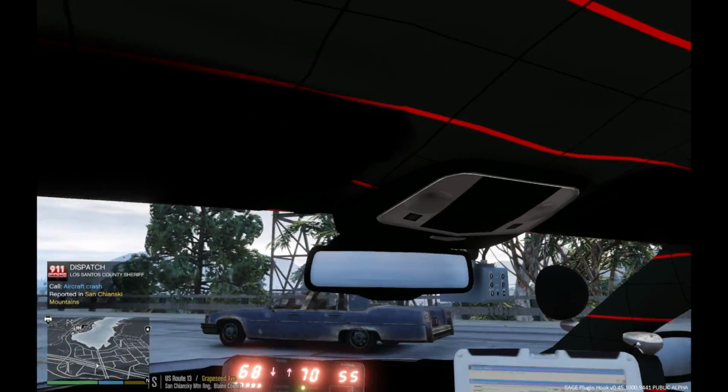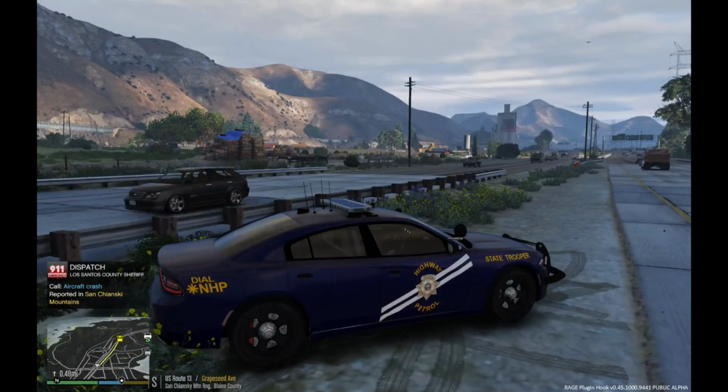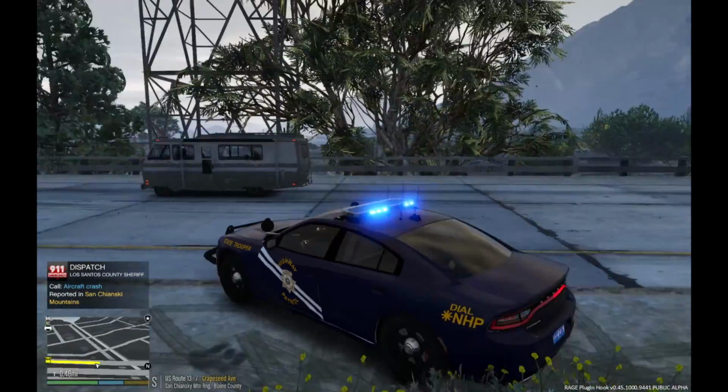Attention, backup needed. An aircraft crash on Sonora Freeway. All units respond.